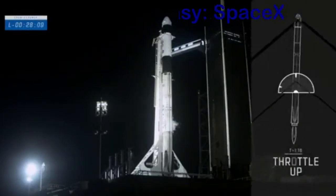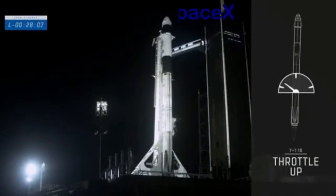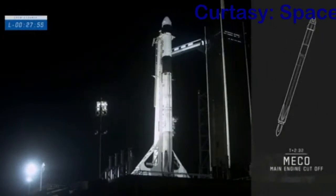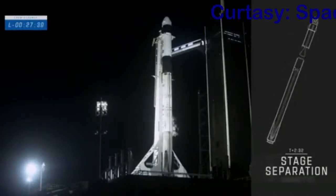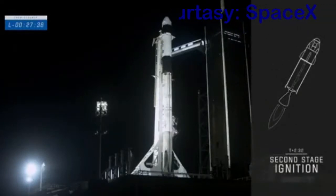Once we are through the period of maximum dynamic pressure, we can throttle up our 9 Merlin engines again. And from there, at about 2.5 minutes into flight, we have a series of 3 events that will happen in rapid succession. First is MECO, or main engine cutoff. This is where all 9 Merlin 1D engines shut off in preparation for stage separation, which is our second event. This is where the first stage detaches from the second stage, with the first stage making its way back to Earth for landing as the second stage continues on its journey with the third event. SES-1, or second stage engine start number 1, is where the MVAC engine lights up and propels the second stage along with our Crew-2 astronauts to orbit.